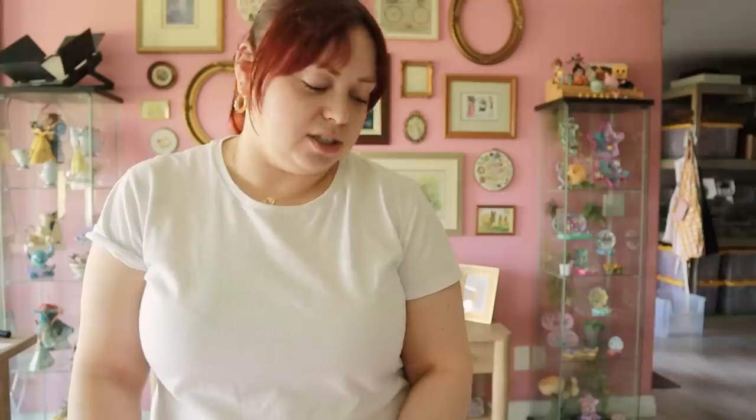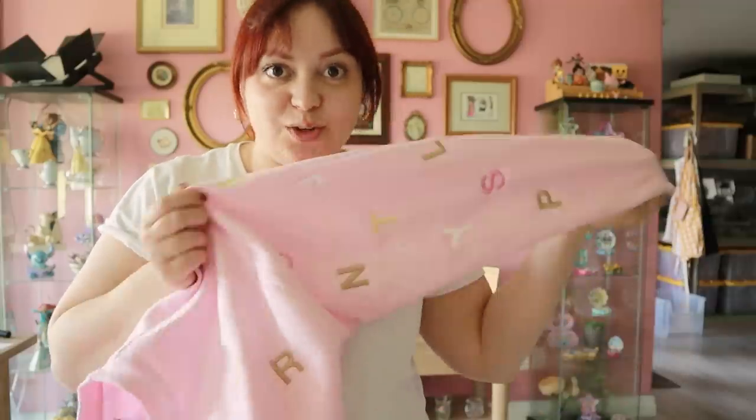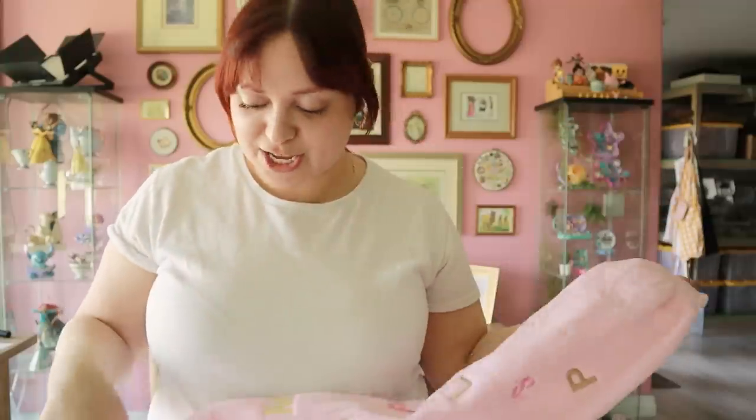And I think I got rid of it when we moved because it just sat in a bin forever because the letters were peeling off and I thought I would fix it, but they were literally glued on and it seemed like it was just not fixable. So I'm making a new letter sweater for myself.